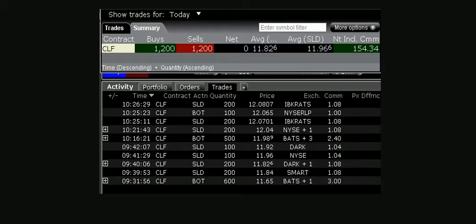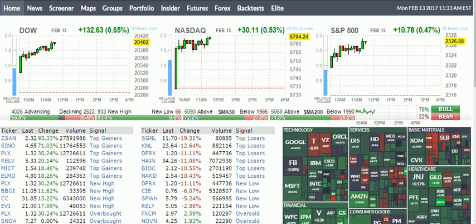My trade is done for the day. Had some good trades in CLF, but after the demoralizing week of last week, came back with a lot of concentration and banked some cash today. So let's take a look at the markets.